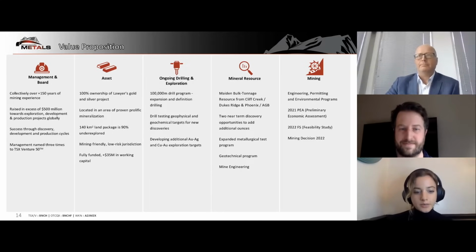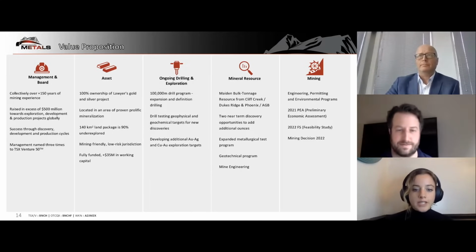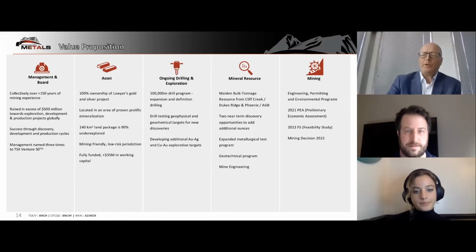So the first question we have here is, was AGB in Phoenix included in the exploration target of 1.9 million ounces, or are they in addition to the 1.9 million? So the 1.9 million ounce target was for Cliff Creek zone only. There's still potential and ounces that will be delivered from the AGB and Dukes Ridge zone in this next resource estimate coming up. Great, thank you.